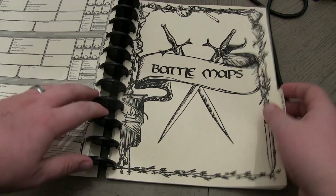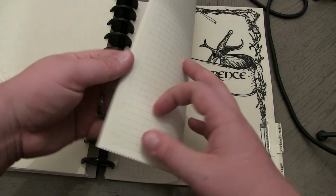Battle maps. So this is a bunch of gridded paper for you to draw your maps and stuff on. Really thick. There's a lot of stuff. This paper is really durable too. It's not just thin paper. It's not as thick as cardstock, but not as thin as regular paper. So it's really durable.